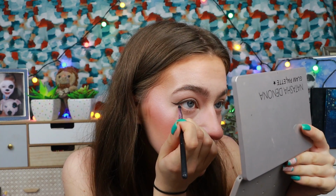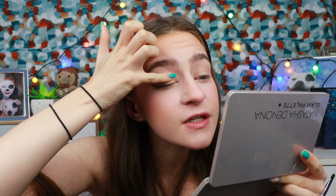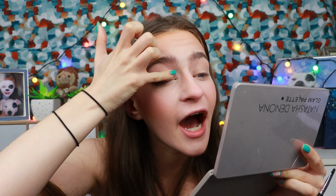I have to join it up on the lower lash line. I feel naked. I need more eyeshadow than this. This is ridiculous. I'm going to go in with this shade, Inner Corner, this cool tone one. And I'm going to put a little bit of shimmer on the lid because I need that. I deserve that. Okay, so this is the eye look.